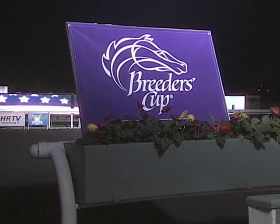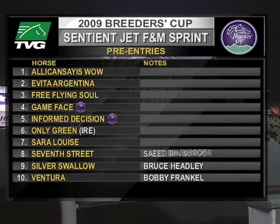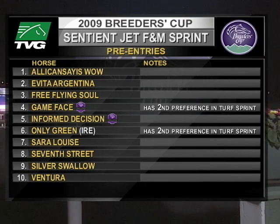Let's look at another division now. Pre-entries for the Filly and Mare Sprint. Ventura was one of the most dominating winners last year on those 2 championship days of racing. She's coming in great form. She's working great. But Informed Decision, you could make the same case for her. She's coming in great form as well. She has won 7 of her last 8 starts. She's 10 for 13 lifetime.